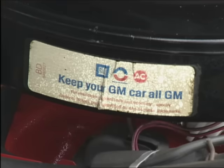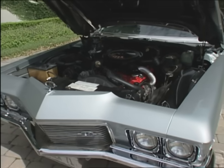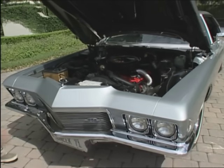Well, it looks great inside and out. How does it run? Does it drive? It drives as great as it looks, like a brand new one. Let's button it up. Alrighty.